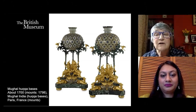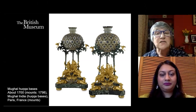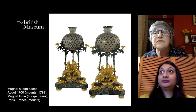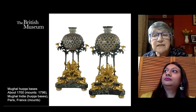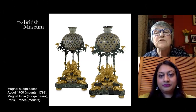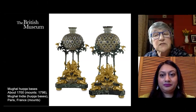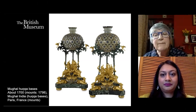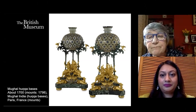The bowl rests amongst green leaves on the top of three tall palm trees about 30 centimeters high. The leaves and the trunks are of dark green bronze. Everything else is gilded, including three birds standing on the palm leaves with spread wings. At the base of each of the three palm trees is a woman sitting on a cushion with her back to the other two. They're identical, so I'll just describe one of them.